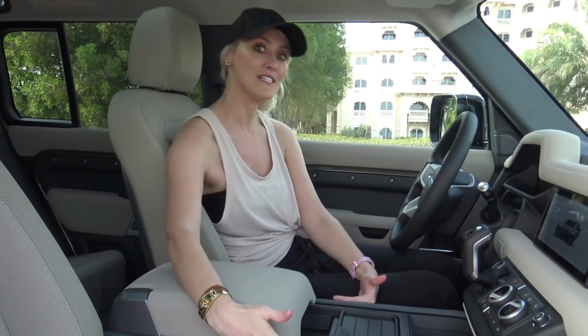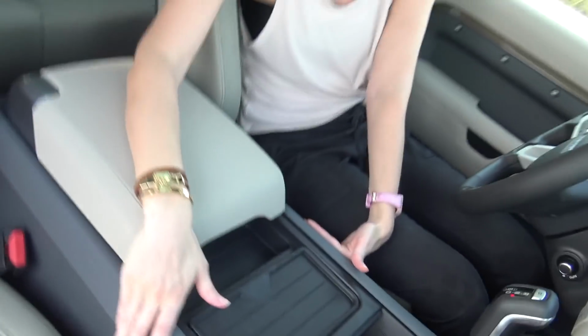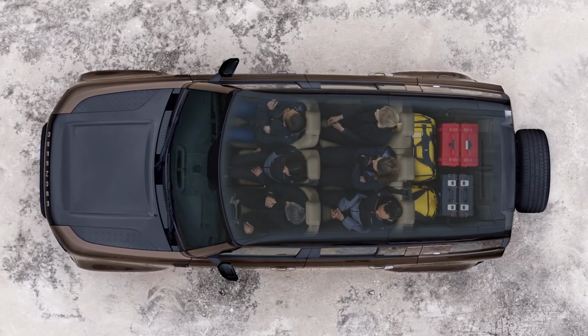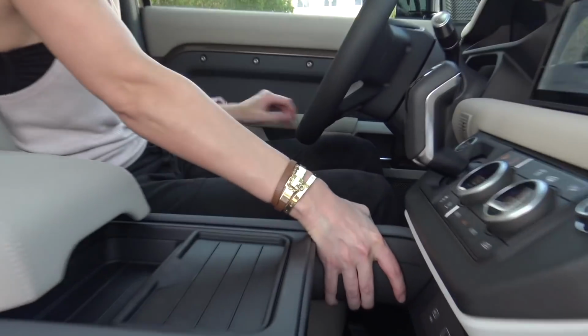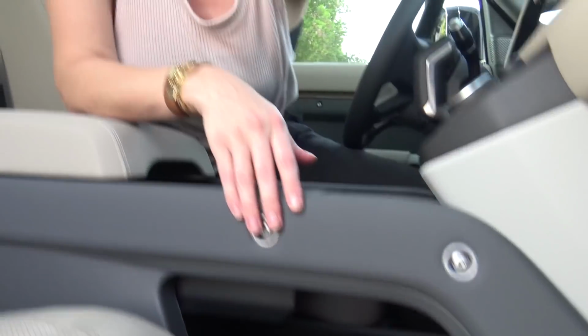Look how wide this center console is. And that is for a very good reason. What you can do is actually put a third seat here in the front, like a jump seat. You've got this handle here, you've got this as well, you can hang on here. You've also got one over here.